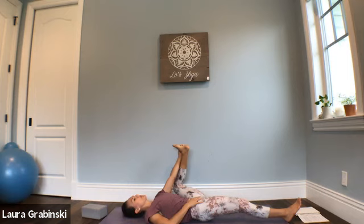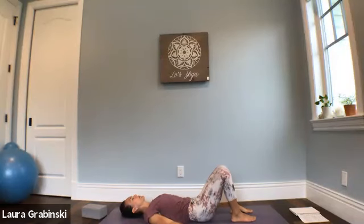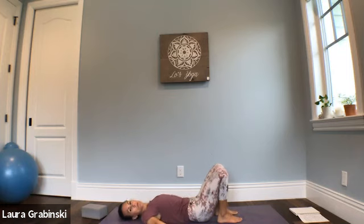Good. Bend the right knee. Place the foot on the ground. Bring the left foot to meet the right knee. Hands down by the hips, neutralize. And then walk the heels close to the tush. Open up the arms comfortably.